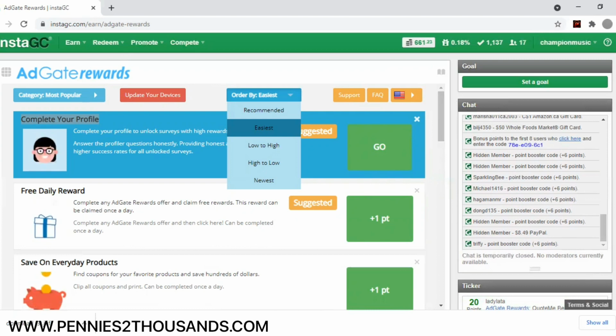But here, most of the time when you have a question, you could just answer it in this chat box, and then the moderators will actually answer it here. You'll see here it's temporarily closed because no moderator is currently available. Throughout the day, they will become available. They don't stay going for long.